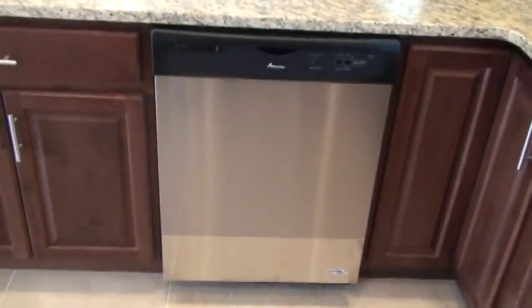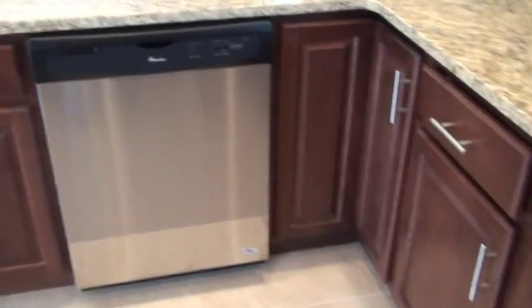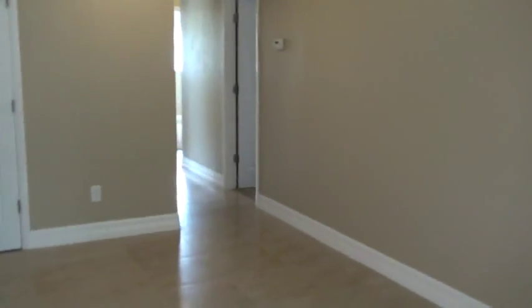And behind me, this house had a dishwasher in the wrong spot. Actually, didn't have one. And we moved it way over there in order to make room and make good use of this space, which turned out nice. Coming down the hallway here. All six panel doors on everything with new hardware.